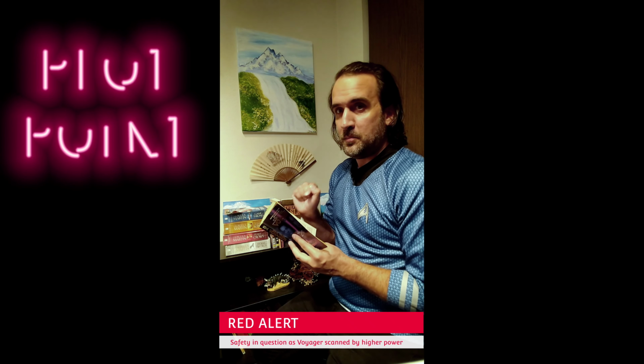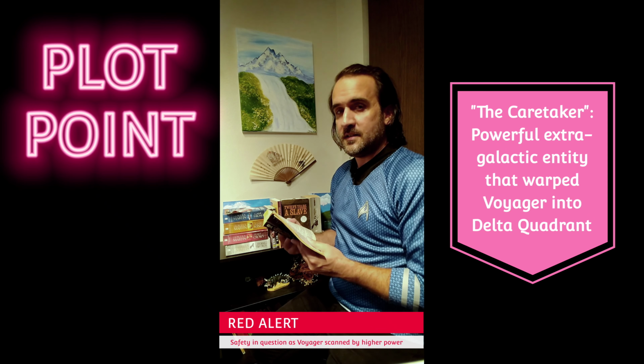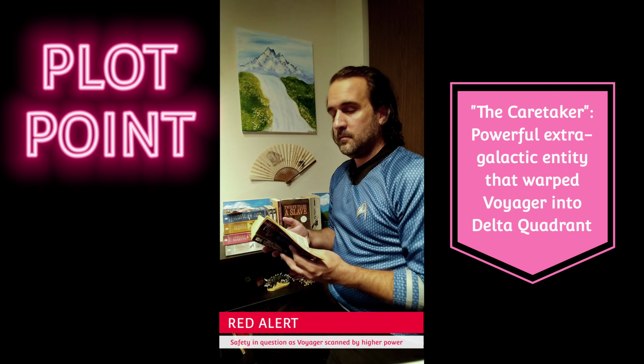Key plot point, people. The caretaker is what trapped the Voyager in a distant galaxy. Otherwise, they'd know where they are.